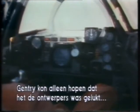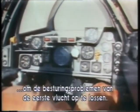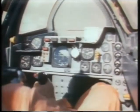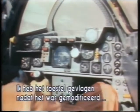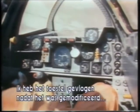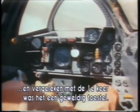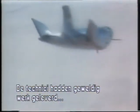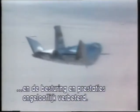Jerry Gentry had to hope the NASA engineers had done their job in solving the major control problems that had occurred on the first flight. I flew it after it had been modified, and by comparison to what Bruce had experienced, it was a real dream to fly. And the engineers had done a marvelous job in cleaning up the handling qualities and improving the performance of it.